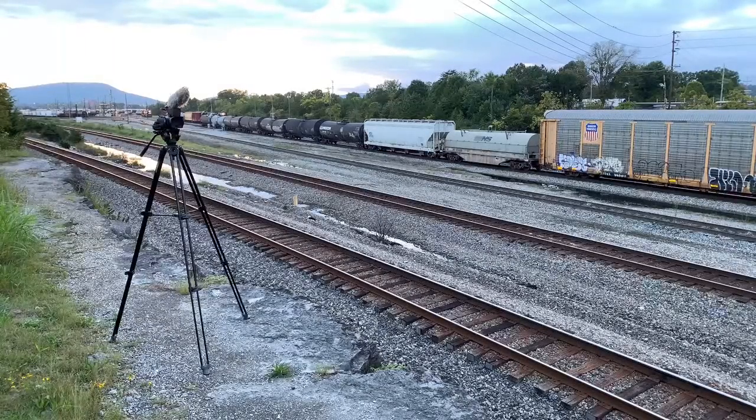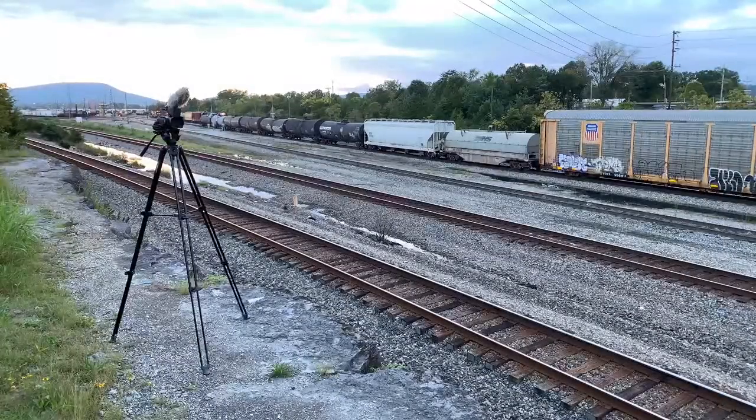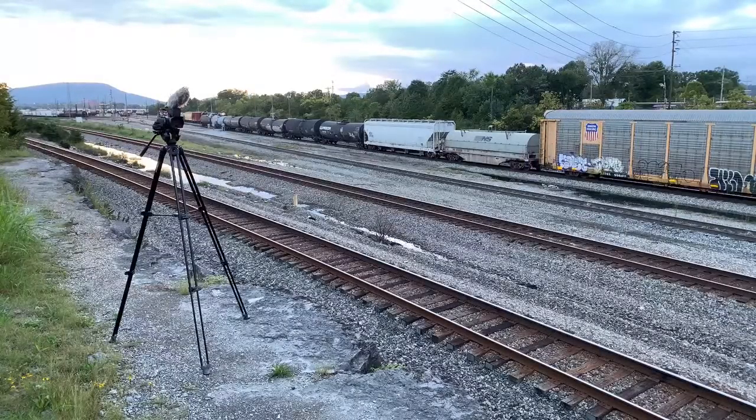Be nice if this train that's sitting here would get out of the way so we can get a better view of the slug sets. There's 3 slug sets down there right now switching. Yeah, I heard that there's a few of those KCS slugs around. TVRM actually has one, which is kind of cool.